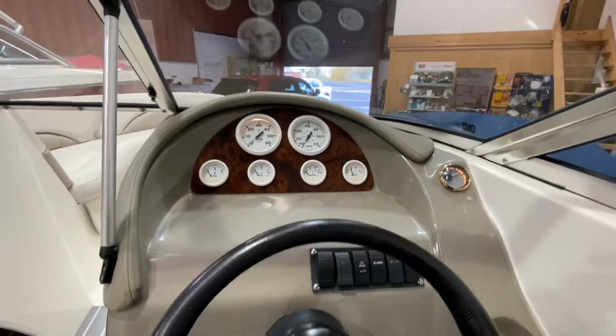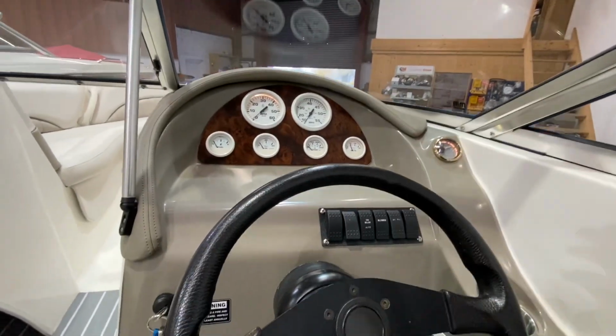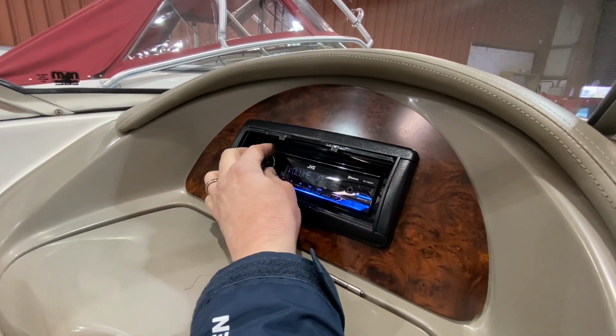So everything's working. Again, as a stock boat, the way we put them out is everything has to work, all the instruments, all the switches. You've got your stereo over here as well, all working too.